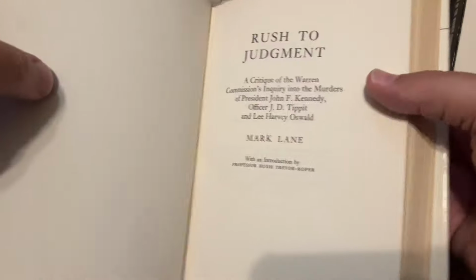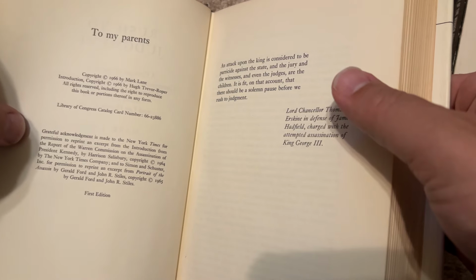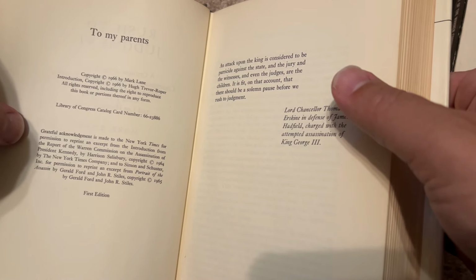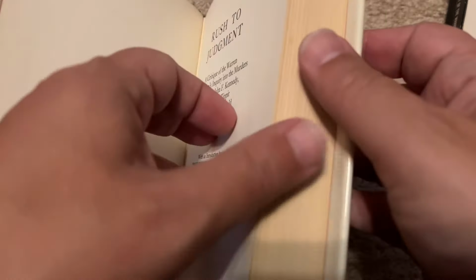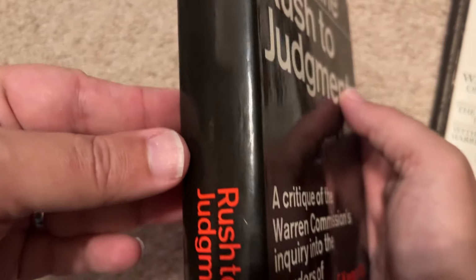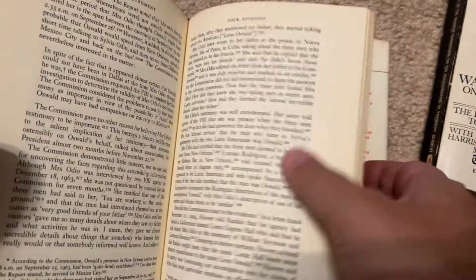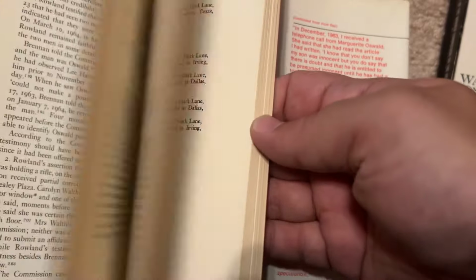So Mark Lane produced this book, which he had a hard time getting published. He had to publish it in Europe. Finally got this, you know, in America. This is the American version. It's in great shape. One of my favorite pieces in my collection.